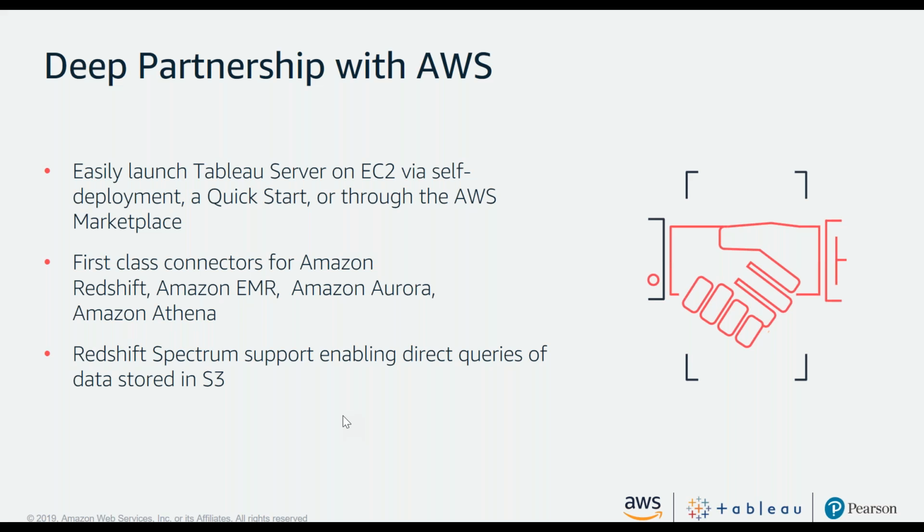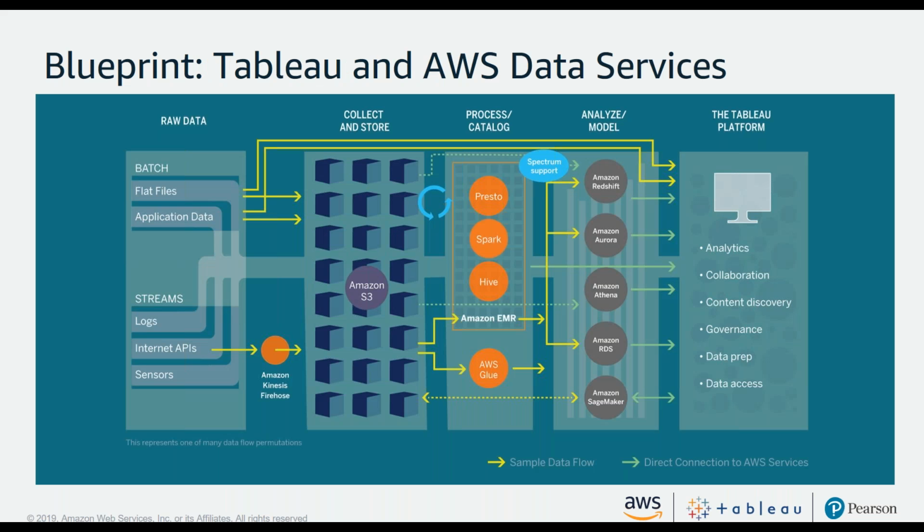So I just quickly want to finish up with a couple of slides about the tech partnership. We have extensive integrations with AWS to provide, for example, QuickStart, so that you can deploy to Tableau Server with ease. We can integrate with all of their data sources. And this is what a typical blueprint would look like.